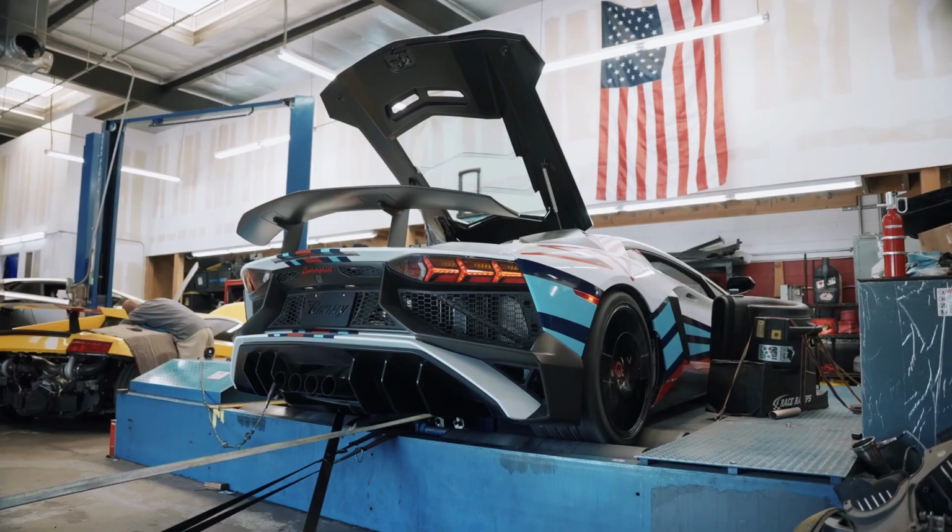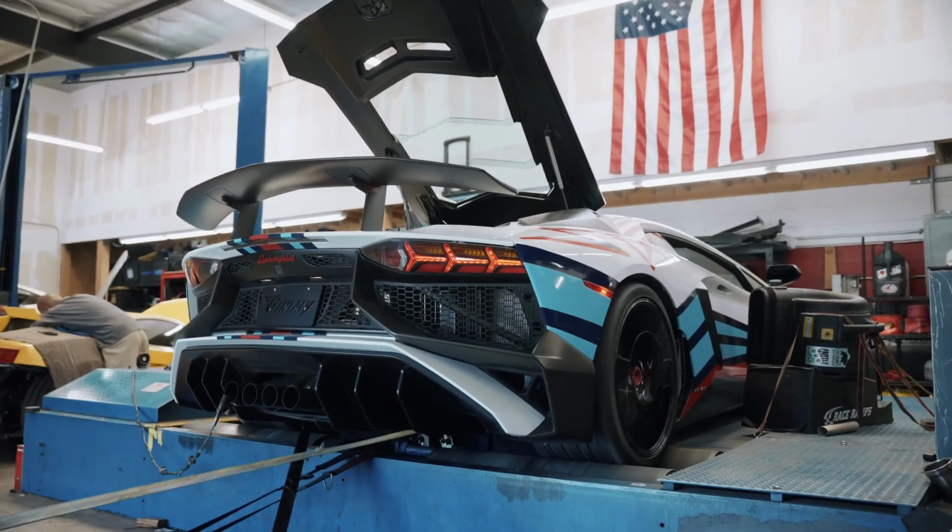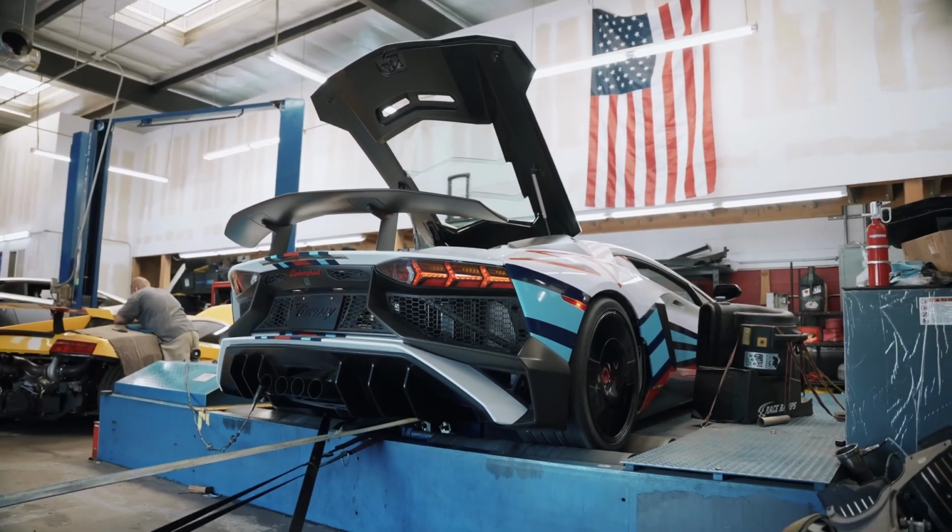A lot of people are always very concerned that when you twin turbo a car, especially a V12 car, you really kind of lose that nice harmonic F1 sound. But they found a way to retain it and also make big power. That's super commendable, considering the fact that Underground Racing doesn't even do that. That's a huge selling point for them. They've made that sound their signature sound.